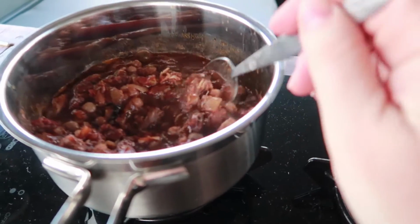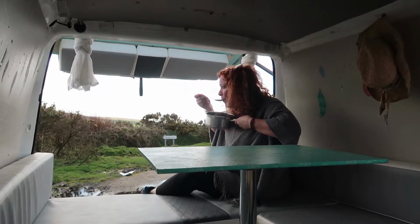So that felt nice, getting out in the sunshine and not having to wear 84 layers of clothes was quite a novelty. So I'm back in Myrtle now, and I'm just reheating my lunch. So we're all done, and I'm afraid I can't even be bothered to dish it up. I'm just going to eat it straight from the pan. I'm going to enjoy this.